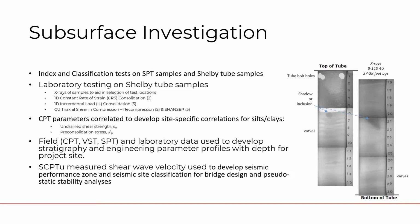Once we got the results back from the lab, on one of the X-rays for boring 110, which is nearby the eastern abutment, you'll notice that we did, for this deeper tube, pick up those varves that we expected, confirming the geology. And we also found some shadows and inclusions. And so when we were planning the lab testing, which consisted of one-dimensional constant rate of strain consolidation, incremental load consolidation, and triaxial shear and compression, we were sure to select specific locations to avoid any of the disturbance that we did find, although there was limited.